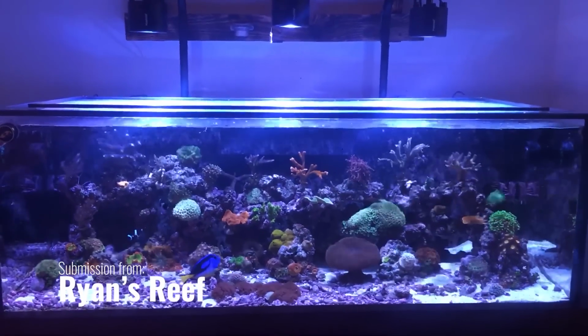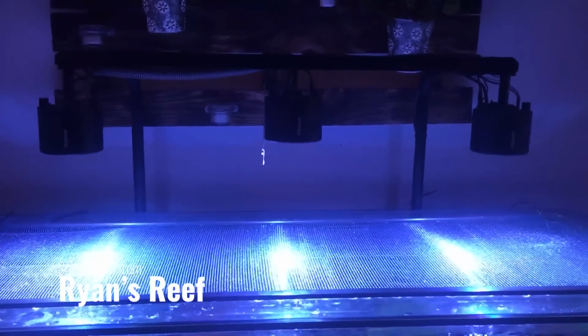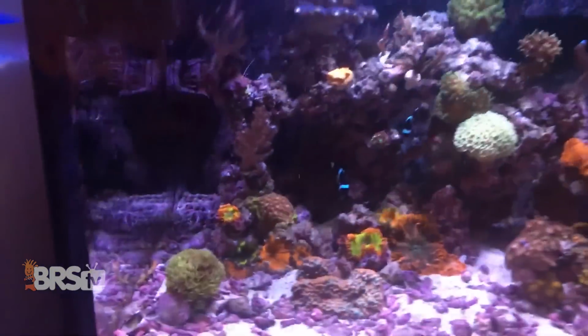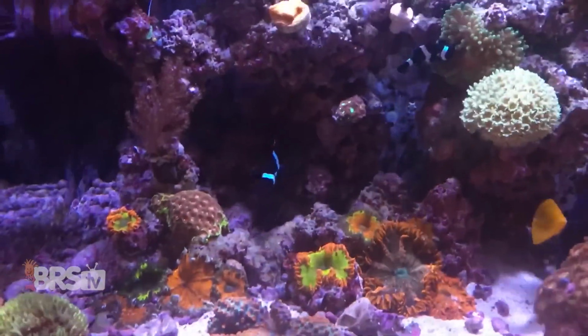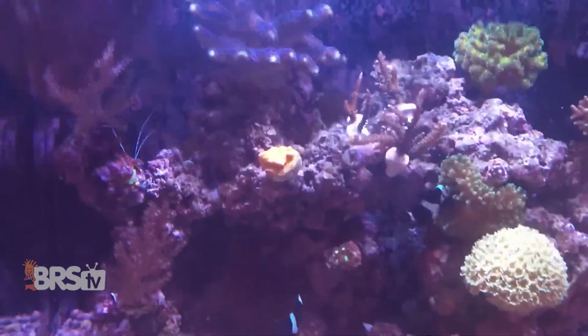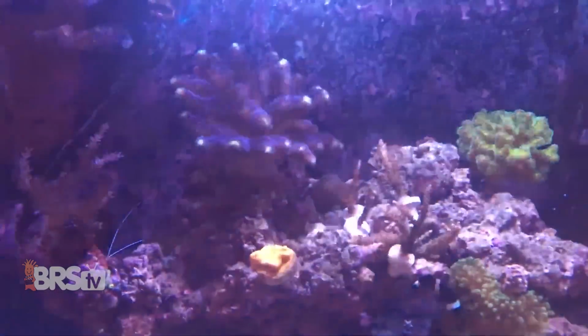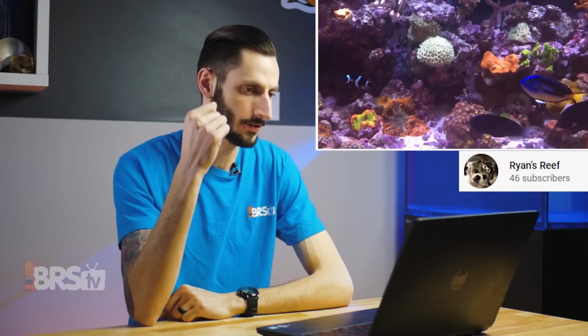Nice. Another SPS dominant system, it looks like, running primarily Kessels, three Kessels. Very, very nice. They look like A360 Tuna Blue. Beautiful black clownfish. The rock work on this tank's actually really nice too. A lot of arches. It looks like it's off the glass in all directions as well. Really, really good for flow. Got a tang gang going on in this tank, taking care of them algaes.